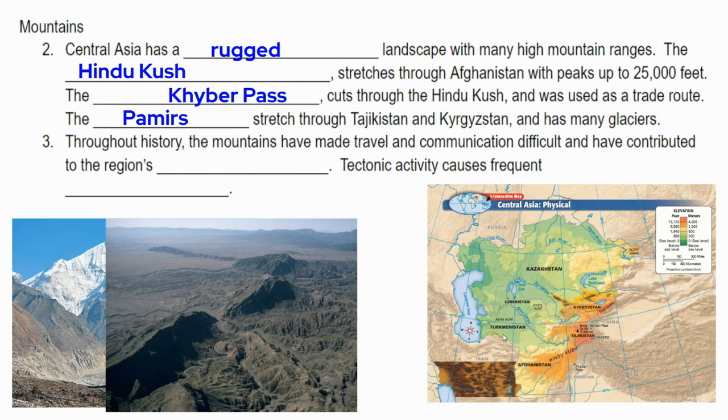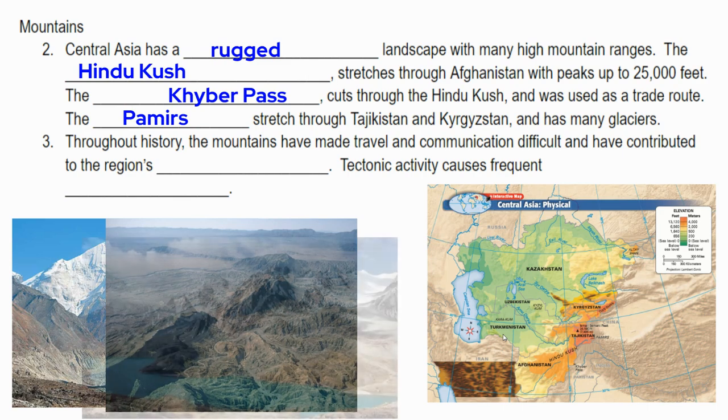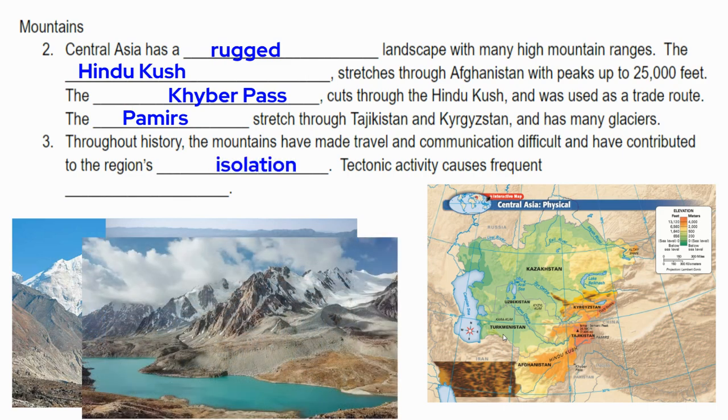This set of mountains, because of its elevation, also has glaciers on it. Throughout history, the mountains have made travel and communication very difficult, but they've also contributed to the region's isolation. Tectonic activity causes frequent earthquakes within this region as well.